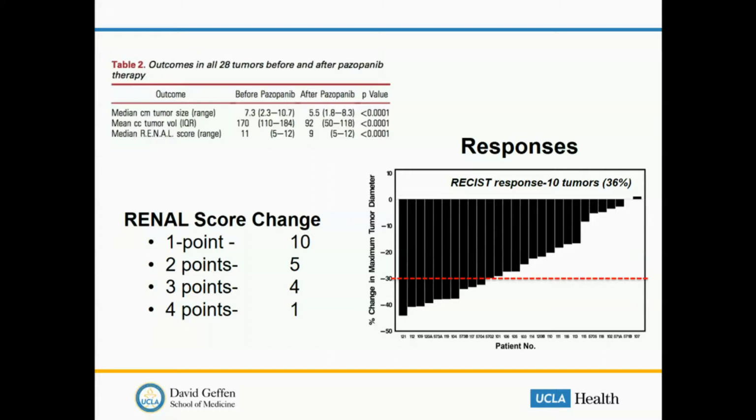And here's just a RECIST response, 36%, but for most patients, it's an anti-angiogenic drug, and you kind of shrink the vessels. The tumor is going to have some response. There weren't dramatic changes. Surgeons are used to using this nephrometry score, but these patients did have some small changes in the surgical parameters.